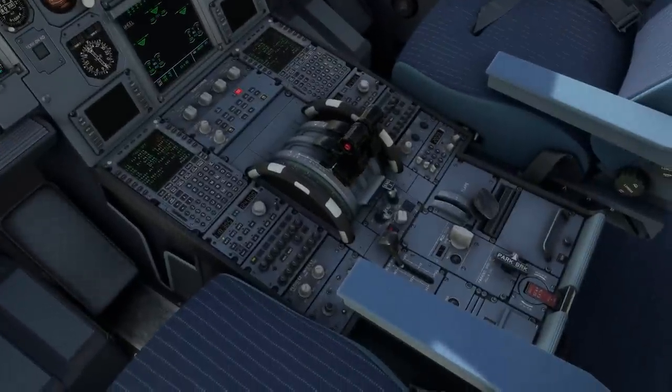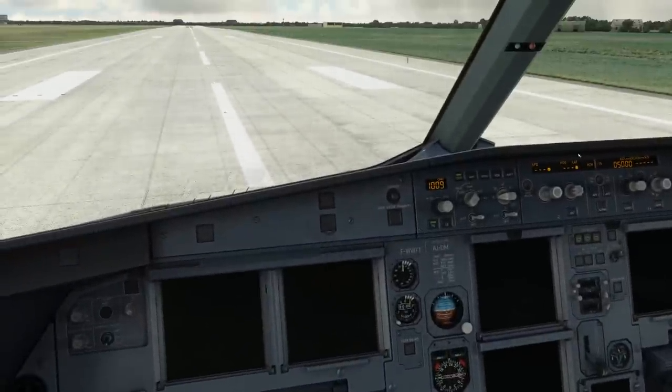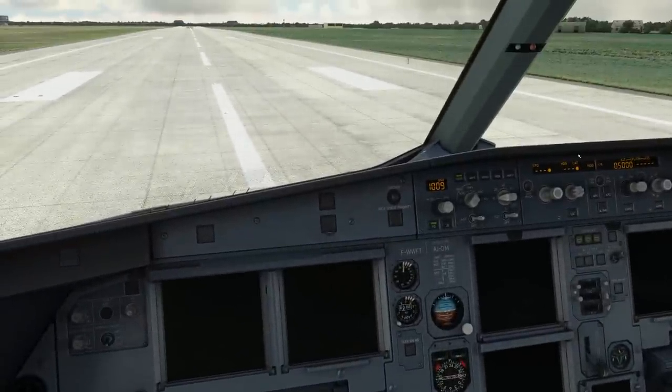Brake set. Engine master off. Fire switch on. And fire that agent. Alright. And that's pretty much all we could do in this situation. With one engine dead and the other on fire, what the ECAM tells you, to shut down the engine, is definitely not what we are going to do.